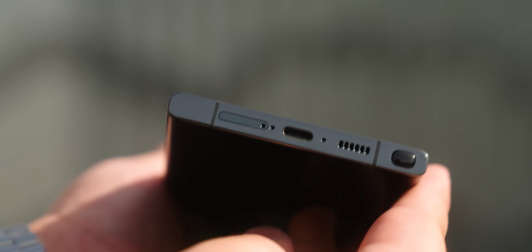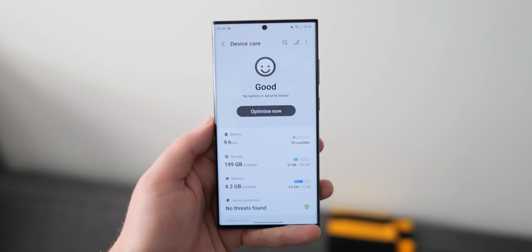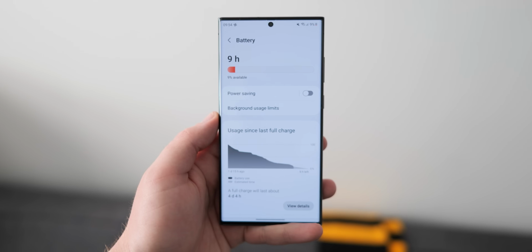Annoyingly though, you will need to pay extra to get 12GB of RAM, as 8GB is the base in a lot of markets. I can't say how much real-world difference you will see, especially right now, but it's probably not that necessarily different.